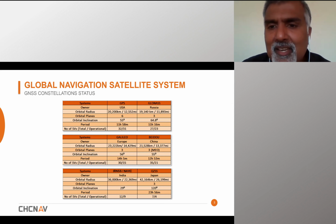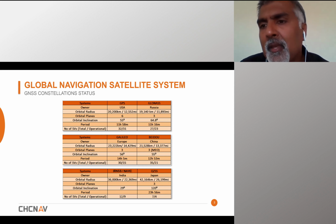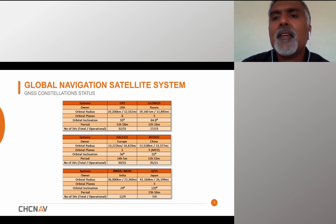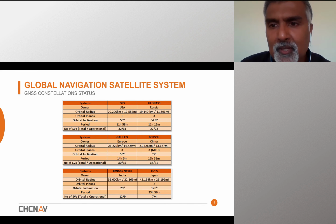The table shows the status of each satellite constellation's characteristic parameters. Currently, there are 6 constellations: 4 global constellations, US GPS, Russia GLONASS, European Union Galileo, and China's Beidou, especially their MEO, medium Earth orbit satellites, and 2 regional systems, the Indian NAVIC and the Japanese QZSS constellations.